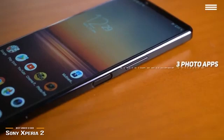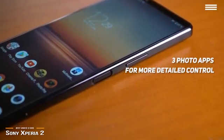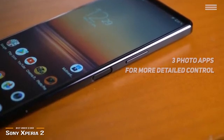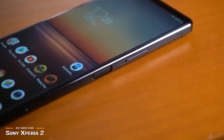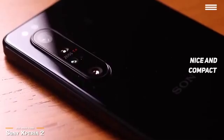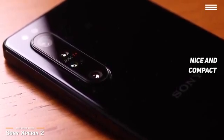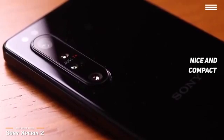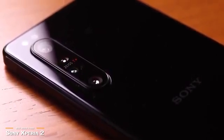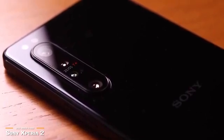There are 3 preloaded apps that take full advantage of the camera: the Basic Camera app, Photo Pro, and Cinema Pro, which give you detailed controls over every aspect of your phone's photo and video capture and allow the Xperia 2 to operate more like a camera than a phone. The Xperia 2 is nice and compact, and offers tons of placement options for unique shots and perspectives. Its Cinema Pro mode lets you tweak all major settings like shutter angle, ISO, and manual focusing. You can even automate a focus pull between 2 subjects, which is as much of a pleasure to pull off as it is to watch.